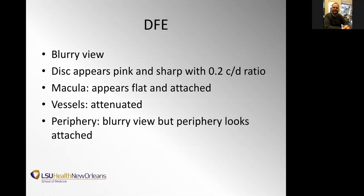And then as far as the fundus exam, there's a blurry view because of the cataract and the silicone oil. But the disc appeared pink and sharp with a normal cup to disc ratio. The macula was flat. Attenuation of the vessels, and the periphery looked attached, and there was laser 360 degrees as well.